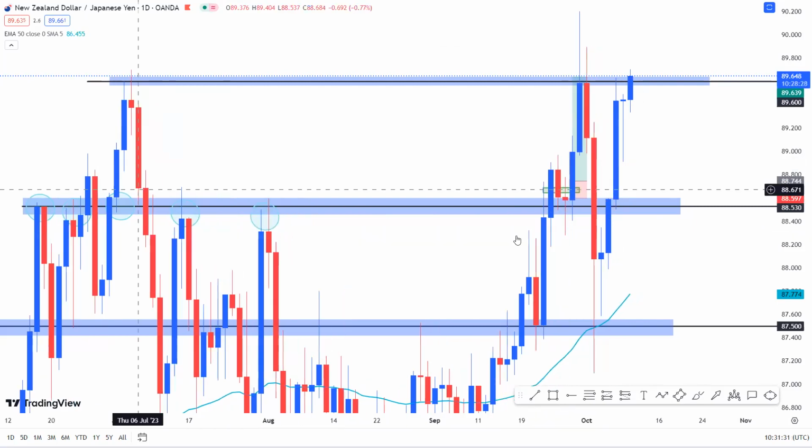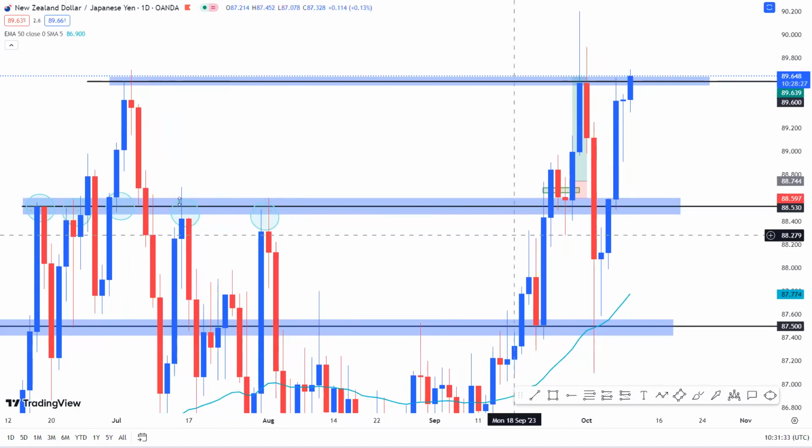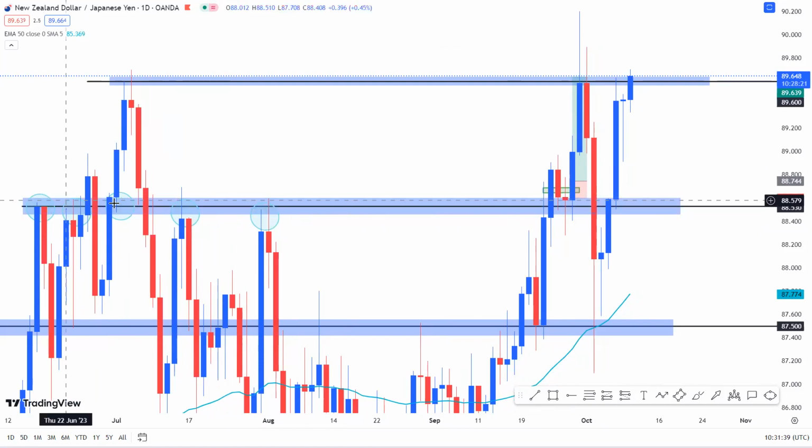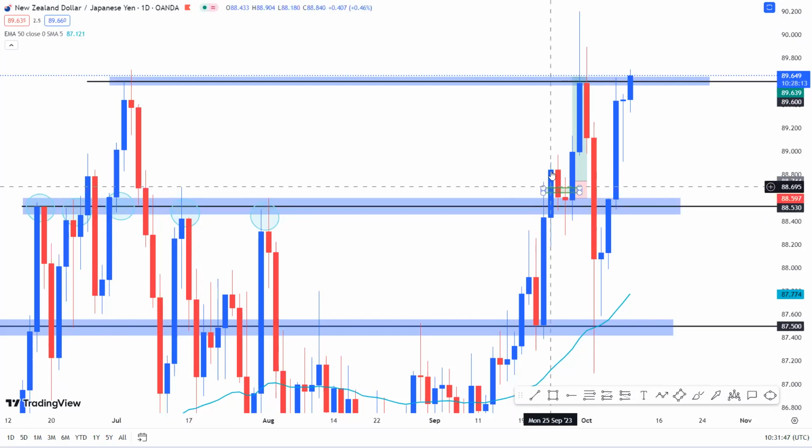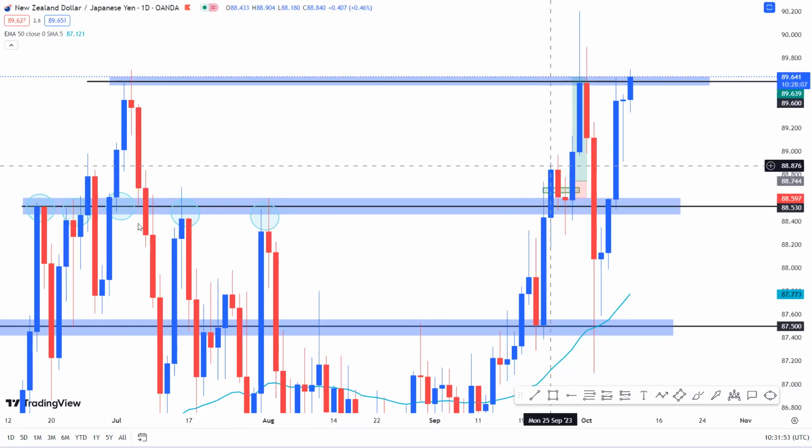My already identified area of interest, owing to the fact that looking to the left, previously we've tested the level 1, 2, 3, 4, 5 times. And for every one of the times we tested the level, we've had huge, significant movements to the opposite direction. And as soon as I had this daily candlestick close above this level, confirming a break of the level, I pretty much was expecting the very same thing that happened right about here.